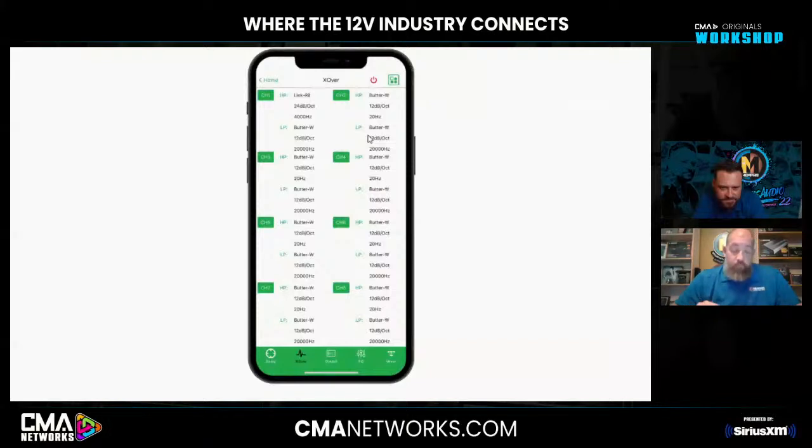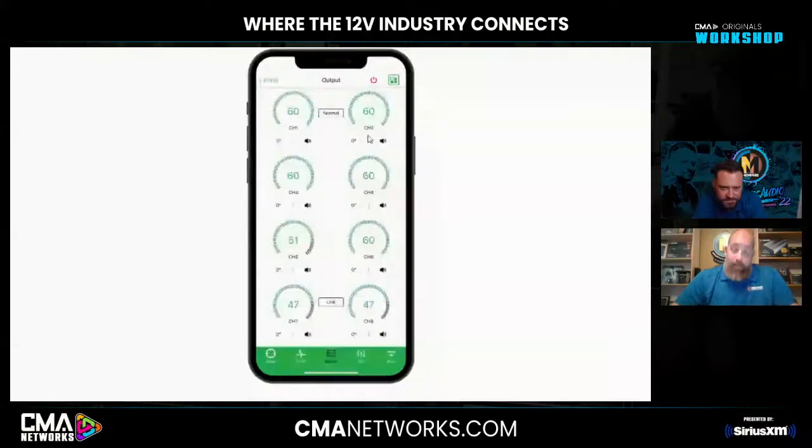Let's see, we'll do the output section next because there's some cool things in here. It does have the link at the bottom. So if you want to link your channels 1 and 2 or channels 3 and 4 together, you can tap that link button to set that up. For each channel, it does have the same rotary volume control like the main does. So you can see with these, as I'm turning those down, we're lowering the levels of the individual channels.